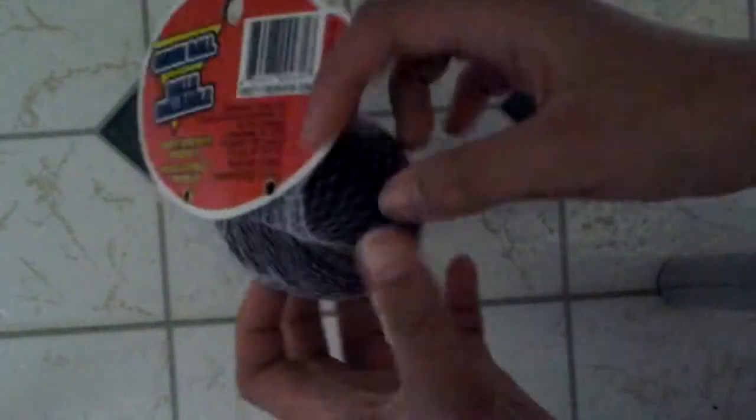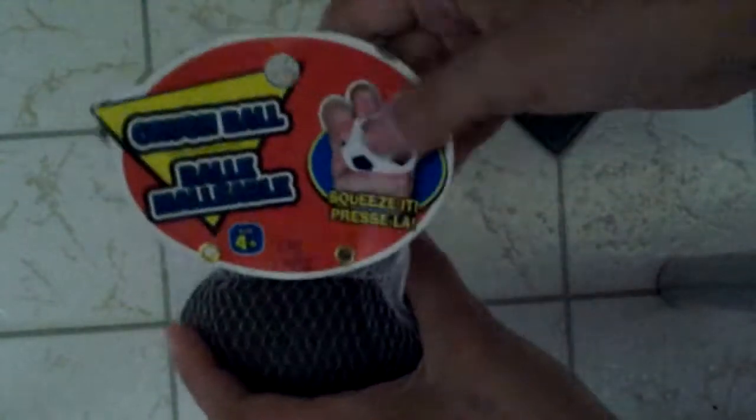And then I have some squishies. So I have this cute Crush Ball squishy, and it comes with tag and original packaging. I can get you all kinds of sports. So, if you'd like, I can just give you a bunch. Like, you could sell them.